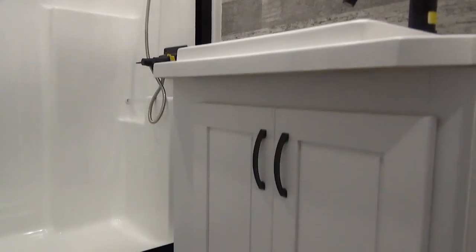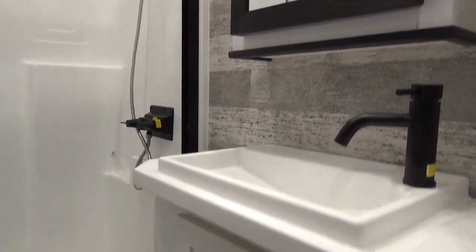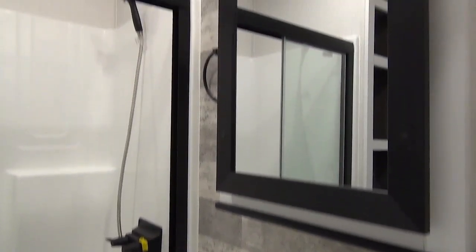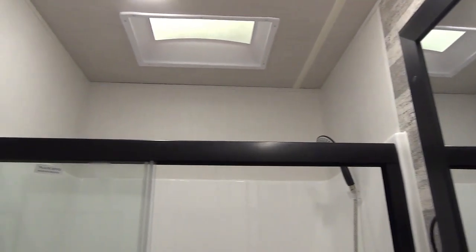So now taking a look at the bathroom, you can see Cedar Creek tried something different with a white interior. Showing off that sink and vanity, the sink is actually a one-piece molded fiberglass. And then there's the medicine cabinet with the mirror on front.